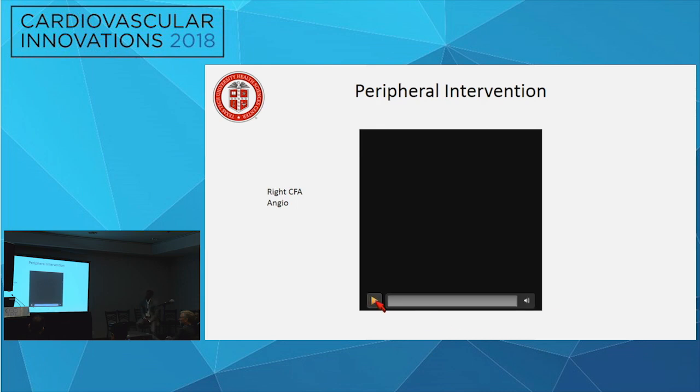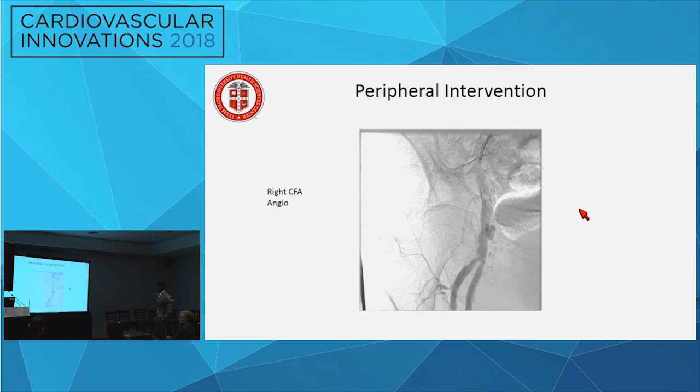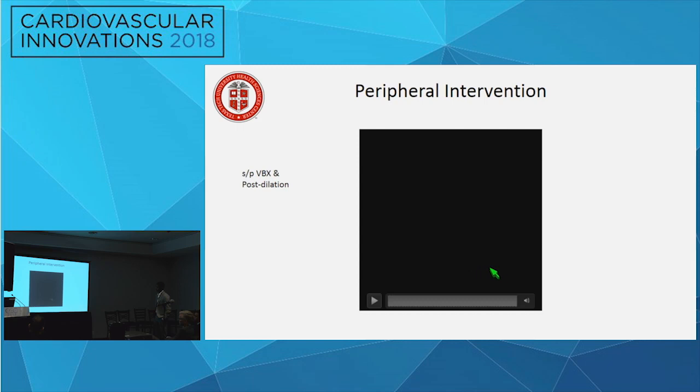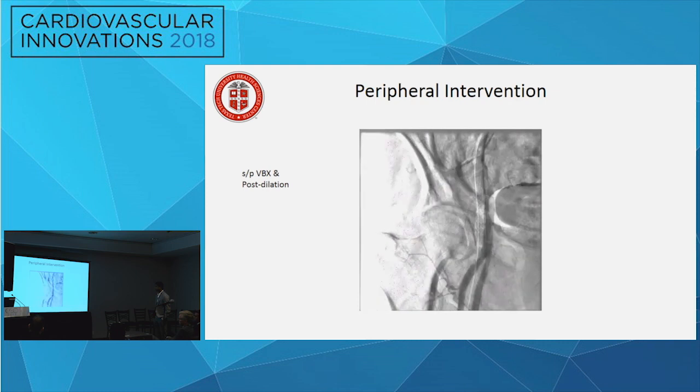So we crossed over, shot the right groin, and you see perforation here. So obviously holding manual pressure at that time as well, in between getting our equipment in place. We tried balloon tamponade for 15 minutes, but we were unsuccessful. So we have VBX stents, and these are covered stents, and we deployed a VBX stent to control the bleed, and we had a good result.